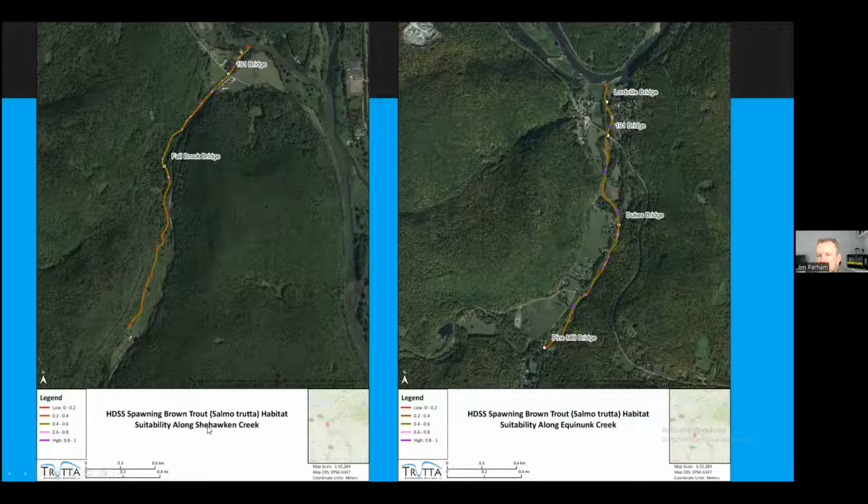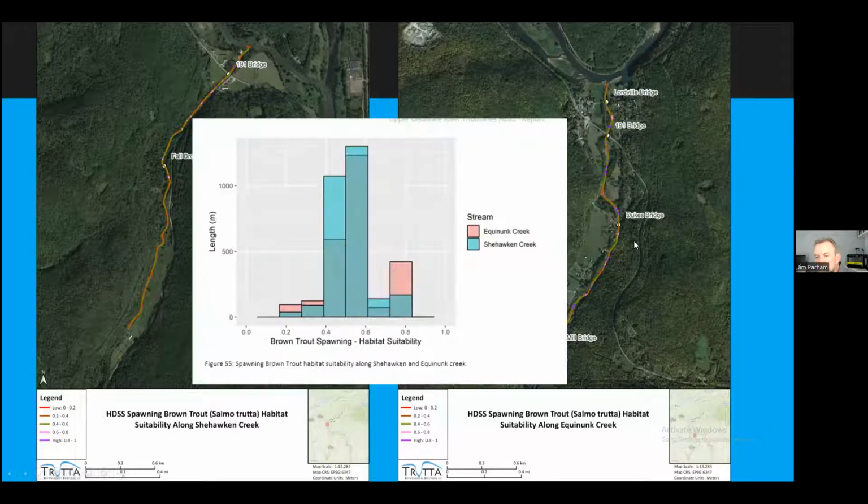So these are comparable models developed on the actual data within these streams, and makes it very easy to compare. You can see there is more highly suitable habitat for brown trout spawning in lower Equinunk. And this would be, again, very interesting to see what you guys have in terms of your redd surveys and all of this information and overall production.